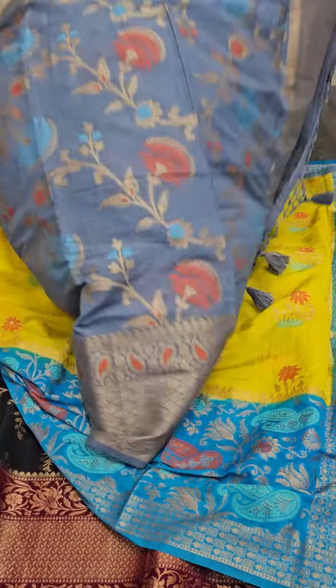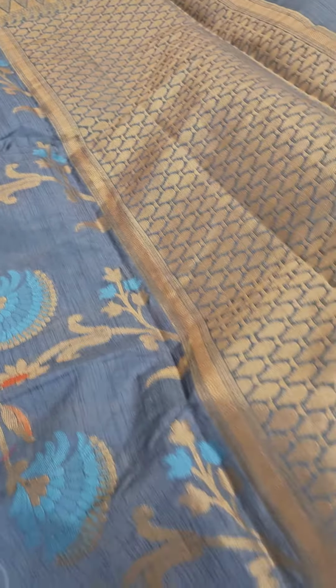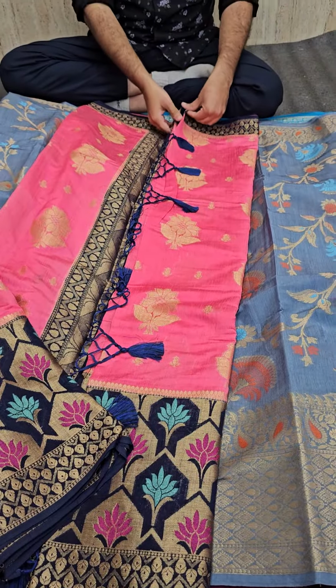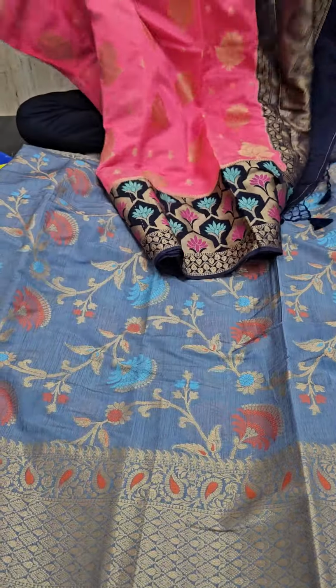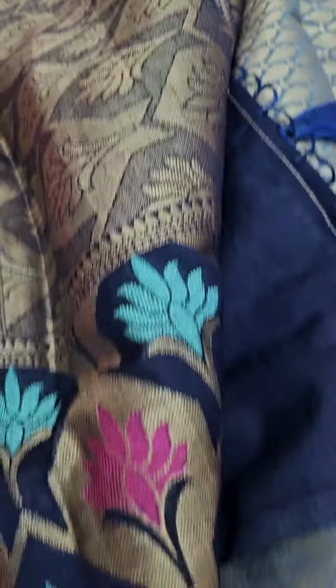Just have a look. Next we have a gray color, a complete gray color with a meenakari border and work you will be getting here. Then a unique color combination of a peach with a navy blue color. Just have a look. A lovely peach with a navy blue color you are getting here.